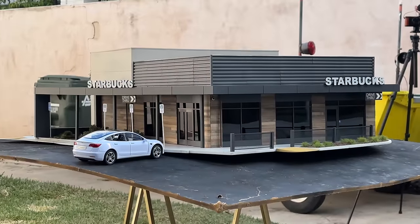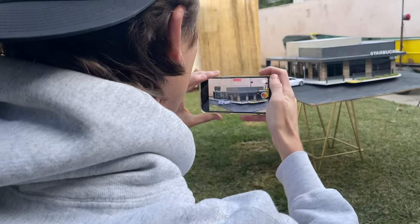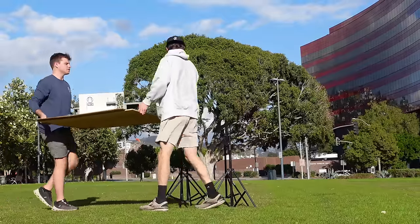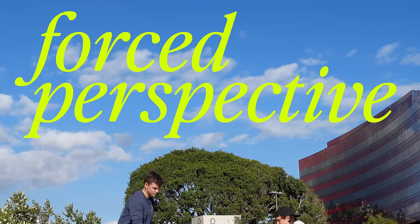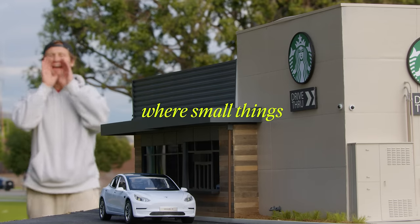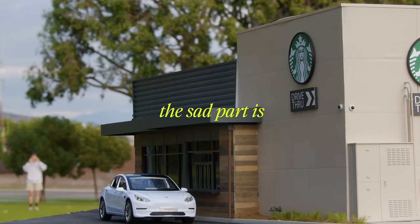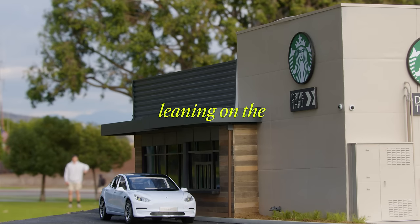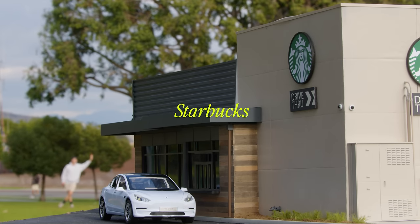But before we could start shooting, we needed to know how we were going to shoot it, because the angle of the camera can totally make or break the illusion. Which is why we went to the park to see if we could pull off the filmmaking technique known as forced perspective, which means selective framing, where small things seem big. If you walk away like I'm doing, the sad part is I'm fully convinced that I'm leaning on the Tesla. Now I think I'm leaning on the Starbucks, but I'm not.